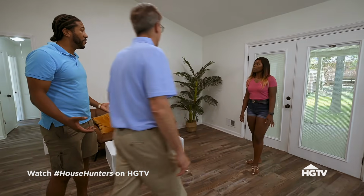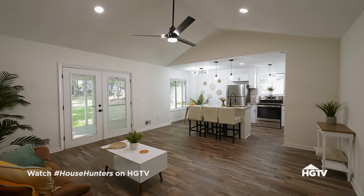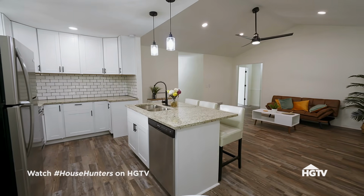It feels like a big open space. It does. I love the open concept, which is unique for an older house. It's very bright, and I think that's partly because you've got the windows right there where the natural light could come through. And that's exactly what I was looking for. The fact that it's renovated gives it that luxurious feel that you like.